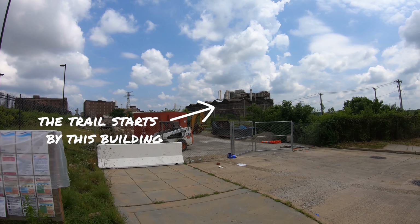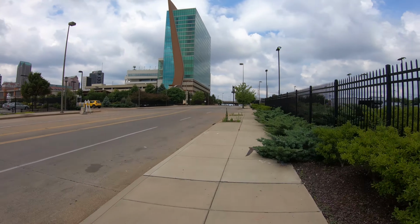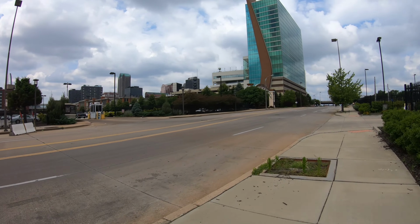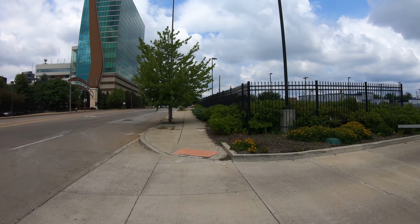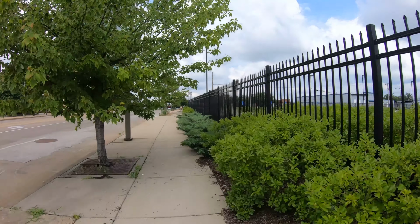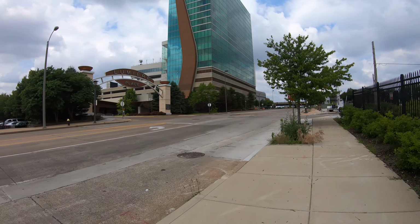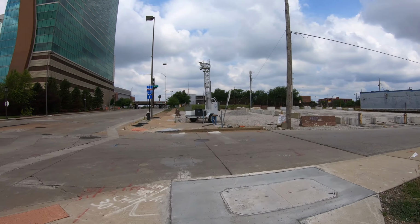This road was blocked as well. Off in the distance, you can see the big building which marks the entrance to the trail. I'm not sure what the building's called or what it's for, if anybody still uses it for anything. I'm wondering if the trail is even still accessible. Thought I might be able to run down 2nd Street here to get over to the Riverfront Trail.